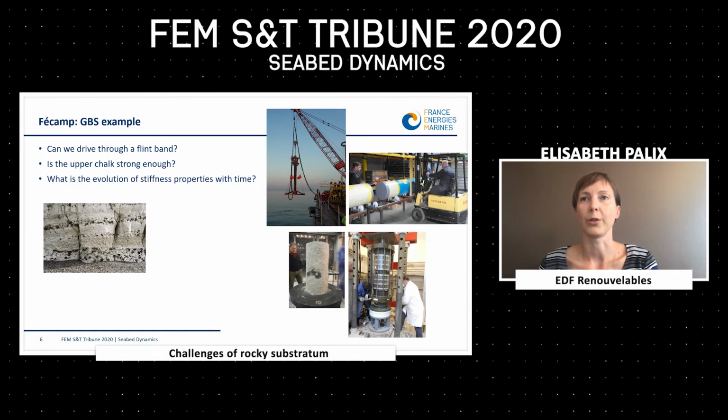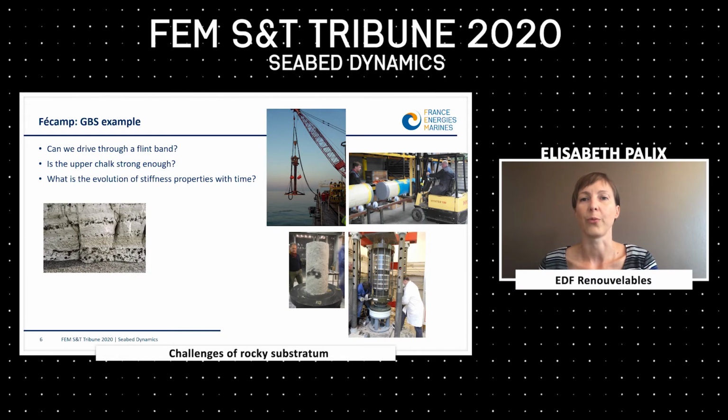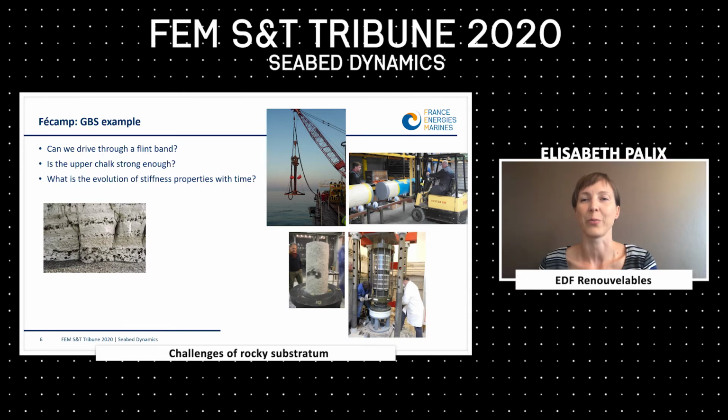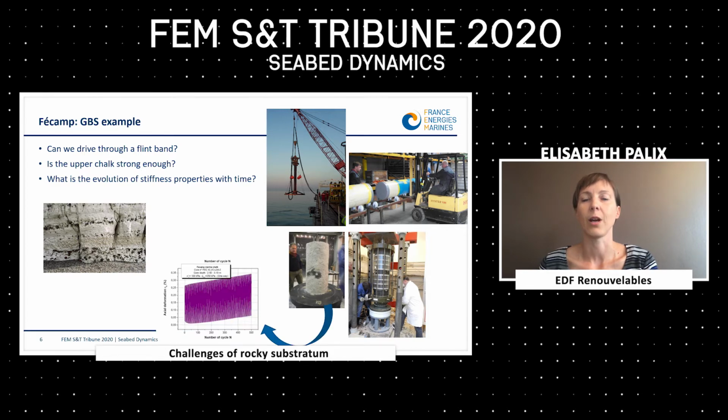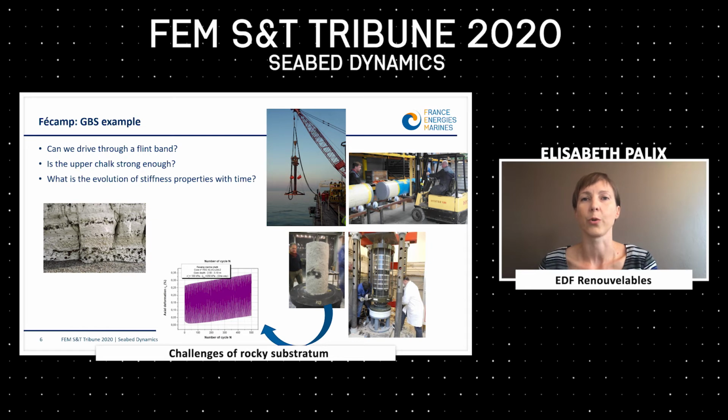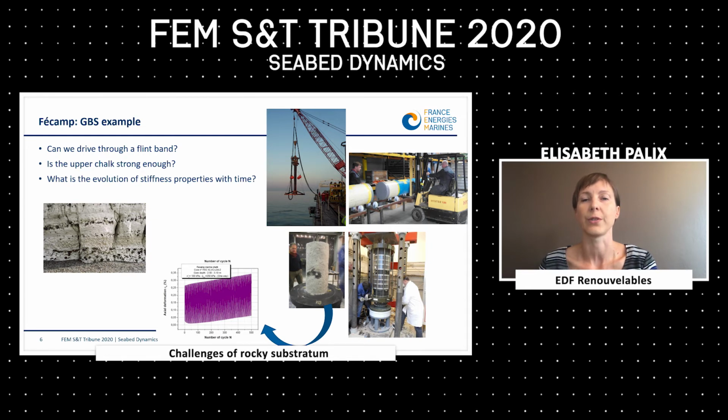So we acquired some fiber core of 50 centimeter diameter, and then we tested those very big samples in a 300 millimeter cell from the Thermos, and we looked at the strength of the chalk, but also at the evolution of the stiffness through cycles.